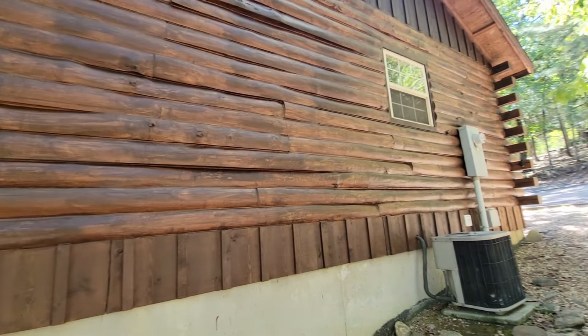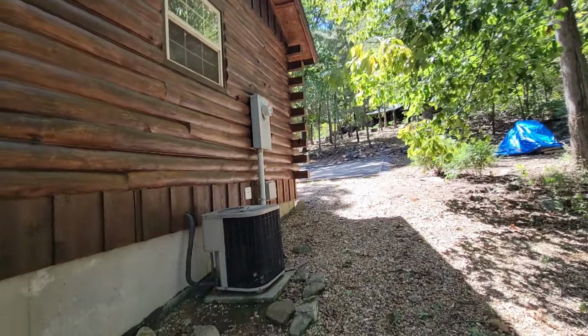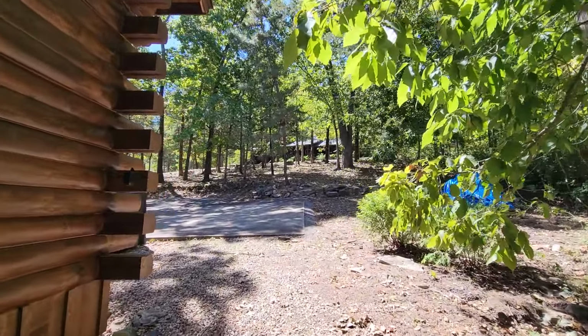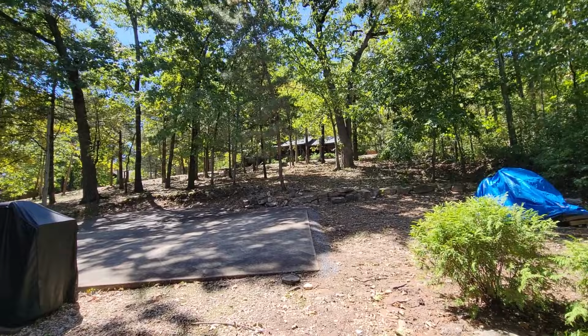the wood siding looks to be in good shape. I think they recently had that re-stained.